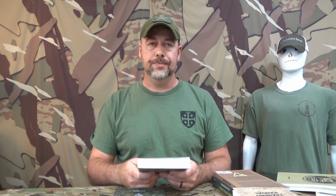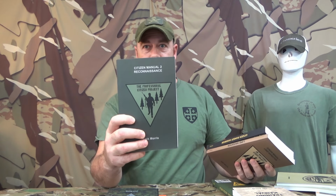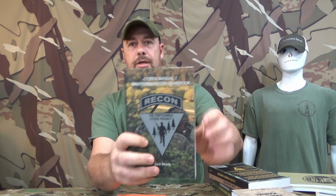If you've ever read through any actual military field manual, including the Ranger Manual, you know how absolutely mind-numbing it can be to try to get through. This makes it actually digestible and something that you can read through. The one that's tied with number 6 here is number 7. Why? Well, because it covers a lot of the stuff in the reconnaissance manual. It, again, goes very well with the Tactical Wisdom Scouting and Patrolling Manual, but it's dedicated to the reconnaissance aspect.